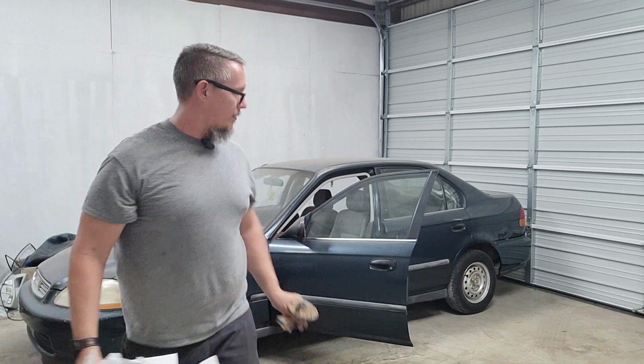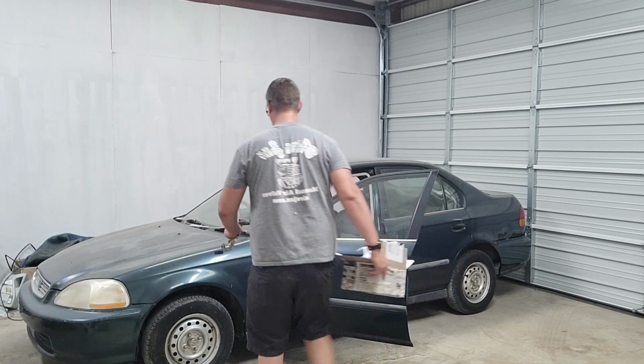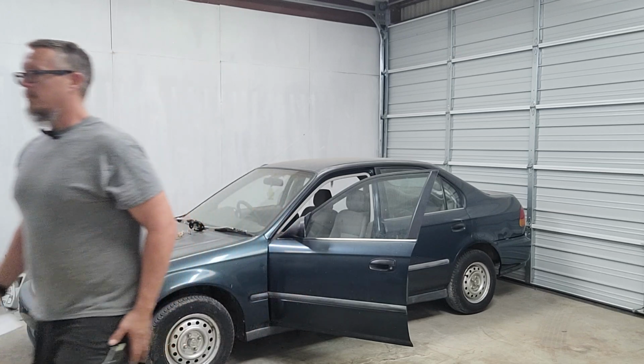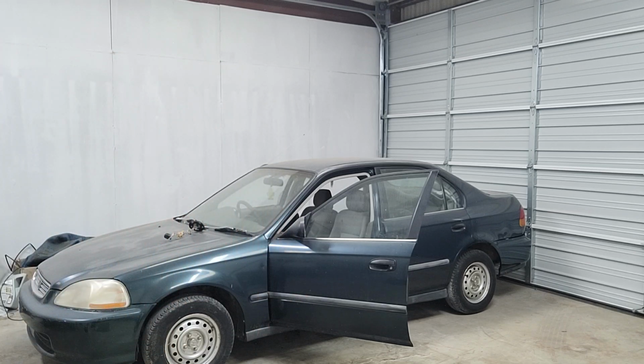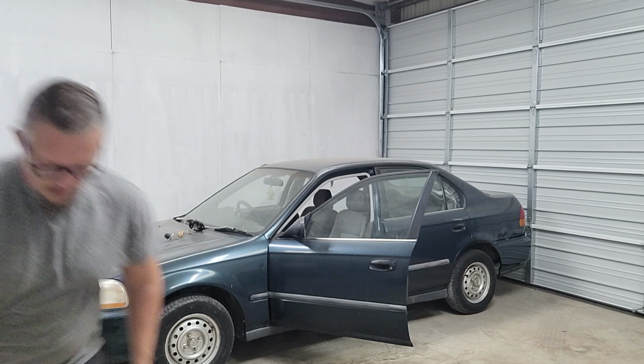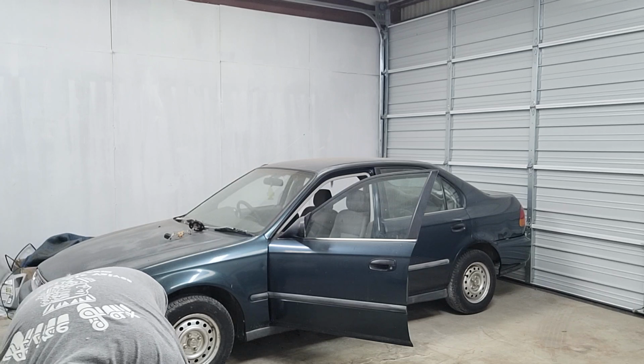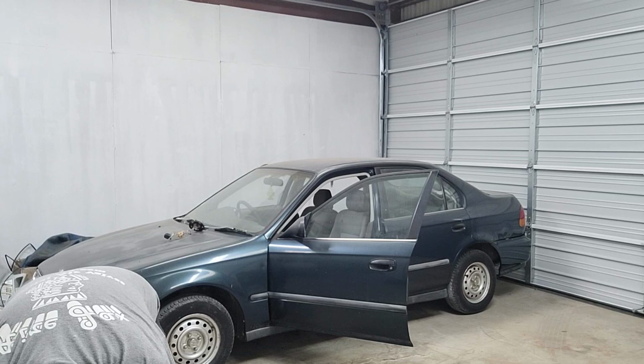All right, so sending unit is gonna go first. We'll just lay this on our pristine paint. Hope we don't scratch it. All right, obviously this one's headlights. I did open that one up. Come here.